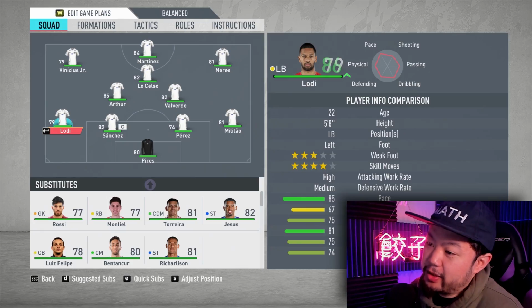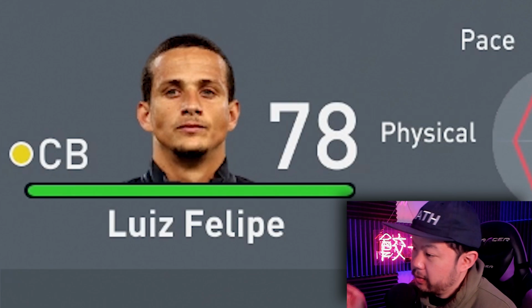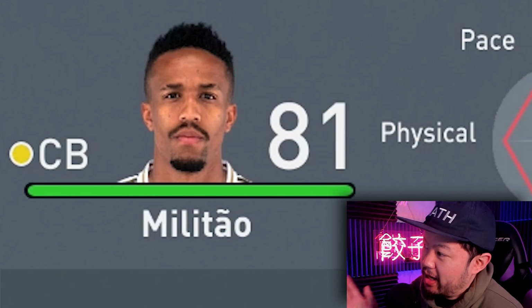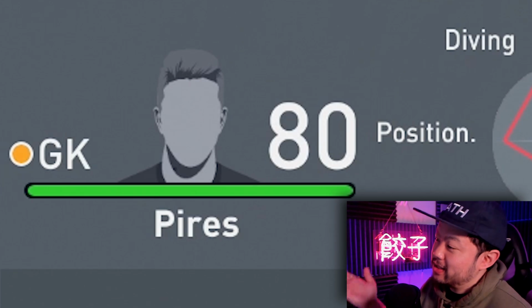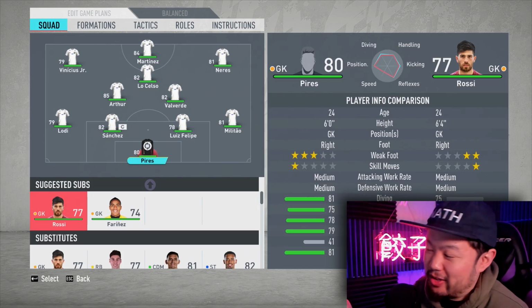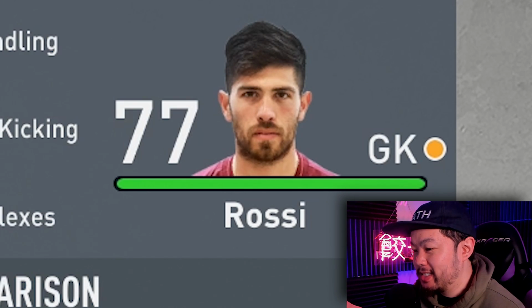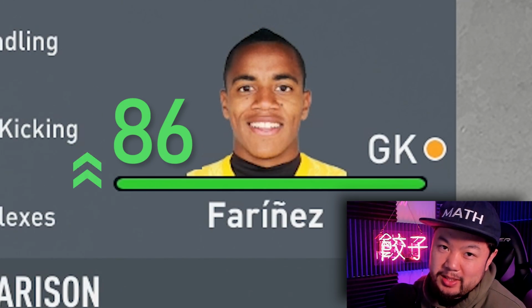Left back position, you got Lodi, who has a potential of 86. You got Davidson Sanchez, he's got a potential of 85. Luis Felipe, who has a potential of 87. And then you got Eder Militao, who has a potential of 88. The highest rated youngster keeper from South America is this man, Pires. He only has a potential of 82, actually. Yeah, keeper's not the strongest suit for South America. As you can see, the next highest person, Rossi, only has a potential of 84. And I think Farinas only has potential of 86.